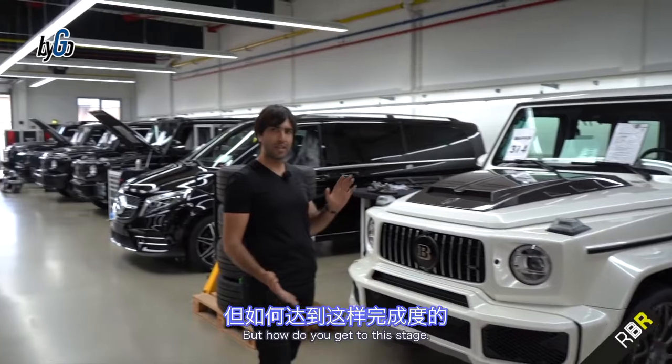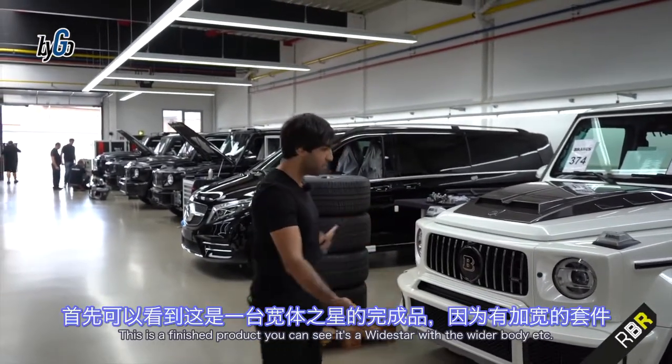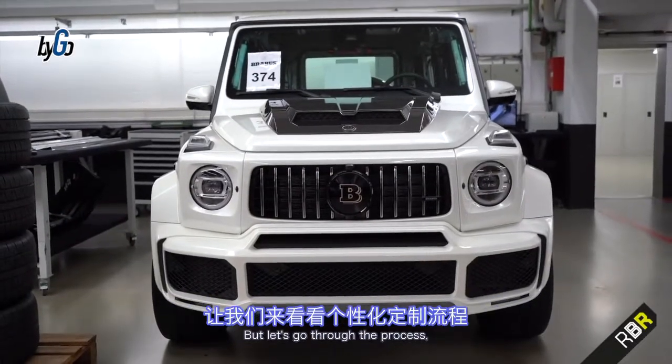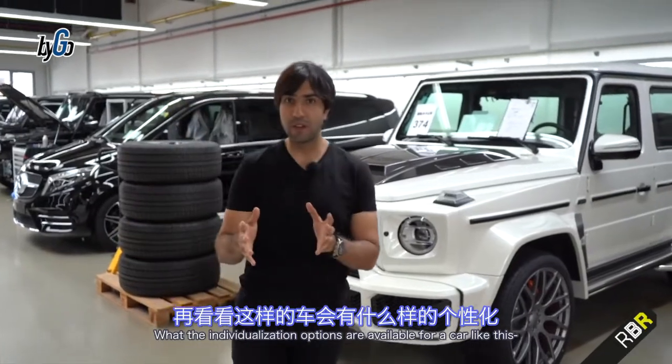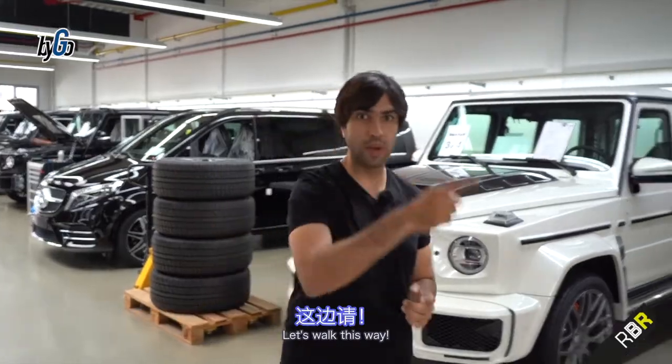But how do you get to this stage? That's what I want to show you first. This is a finished product. You can see it's a wide star with the wider body, etc. But let's go through the process. Let's see what's changed, what the individualization options are available for a car like this and the other cars that they do here. So let's walk this way.